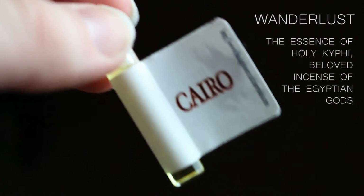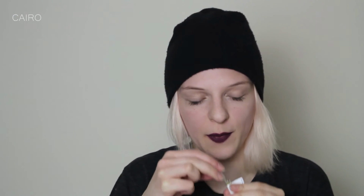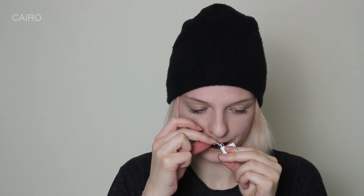And the next scent is Brown Jenkin, which I have already reviewed in another video, which I will link up wherever. And the next one is Cairo. Ooh, Cairo's quite strong. Oh, Cairo reminds me of something. Oh no, when it reminds you of something but you can't remember what it is. Oh, that's really annoying. Maybe I'll get it when I put it on me.